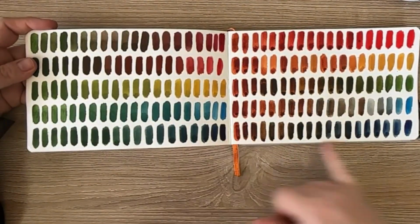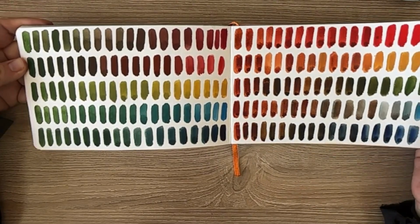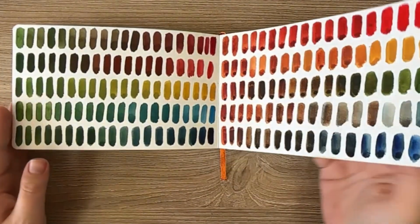Oh, okay, so here's the second full spread. I just love looking at these. You guys, I want to do an actual full 8x10 painting of this and frame it and put it in my studio.